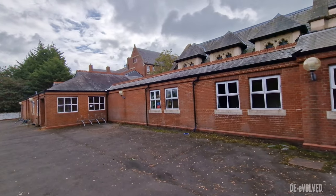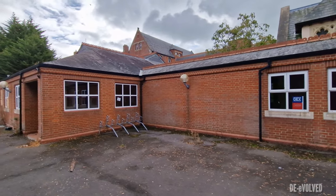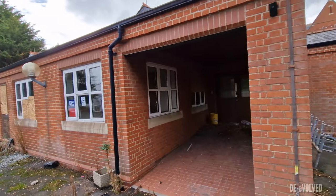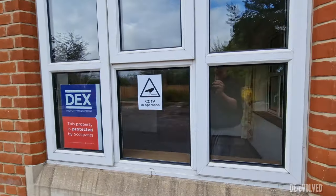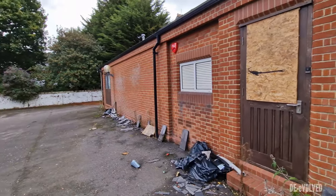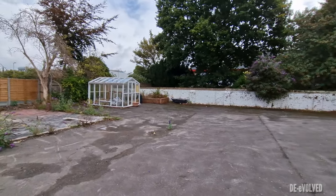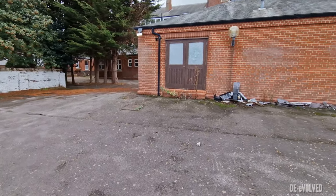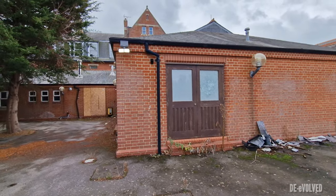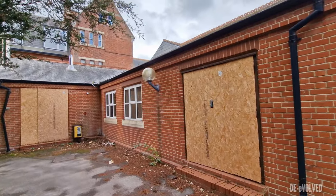Very interesting though. Some of the building towards the back of it, this bit here, looks a little bit newer than the rest of the building. There's a lot of security labels all over the place. Deck security, CCTV in operation. It's a little greenhouse at the back here. And behind the wall, there is a little graveyard, I think. I'll film that in a second. So this is the back of the building, the other side from the main road.